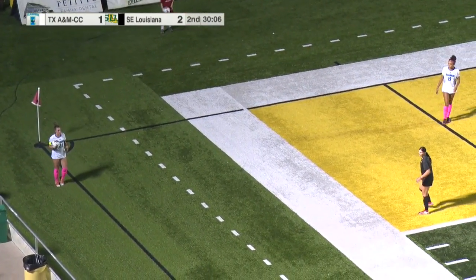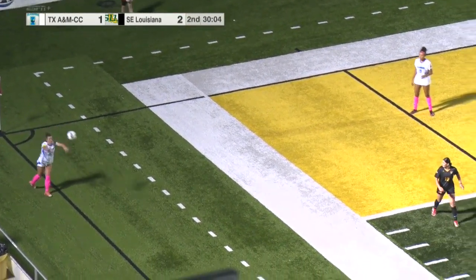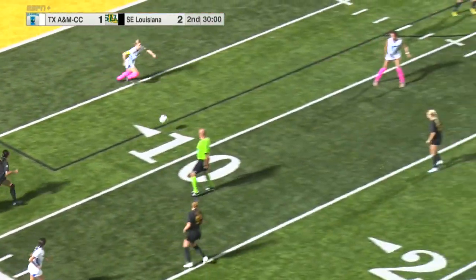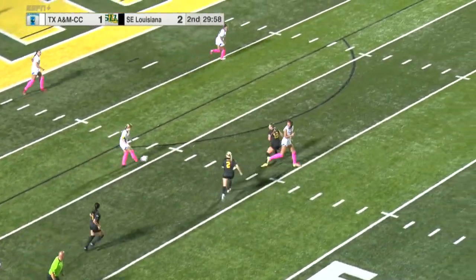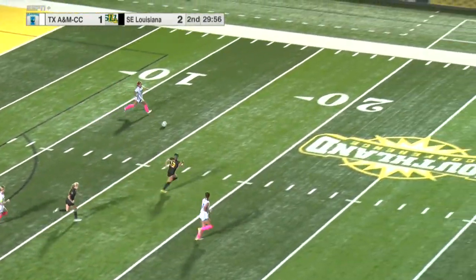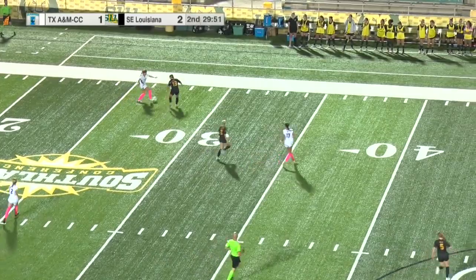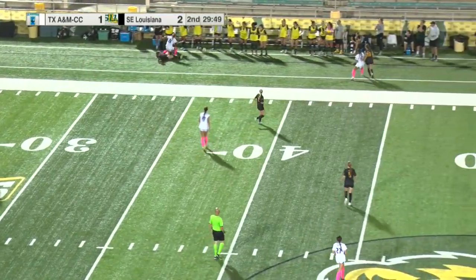Interesting, it's really the worst spot on the field. You could have a throw-in, see if Southeastern can press and get a turnover, try to turn it into a goal. And now a lot of space for the Islanders out on this far side of the field as they get out of the danger zone, if you will.